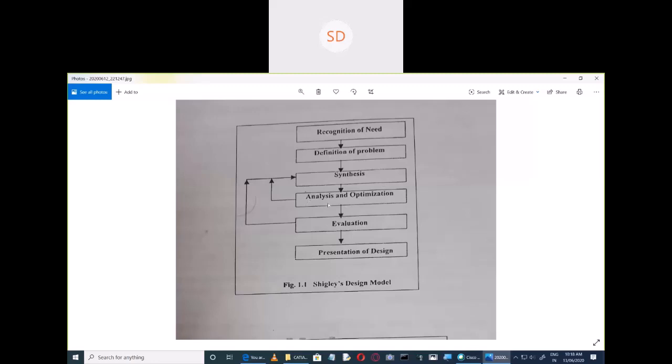Then they will go for analysis and optimization. In analysis, they will check every component or every part, its reliability as well as its operating conditions, whether it is going to satisfy the required condition or not. Then they will go for optimization. Optimization means reducing the selected component, whether it is suitable. Even if it is suitable, whether you can go for alteration in that selected part.